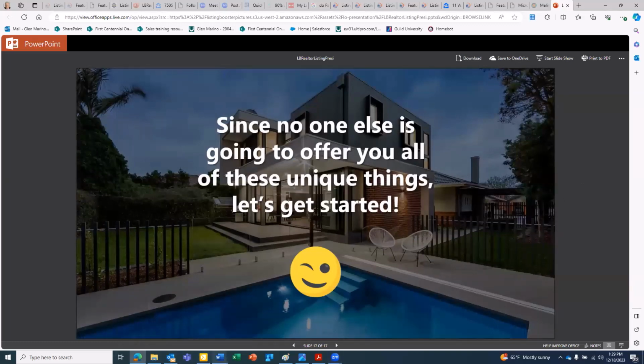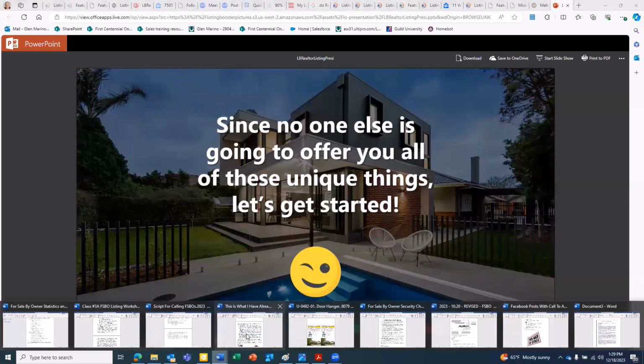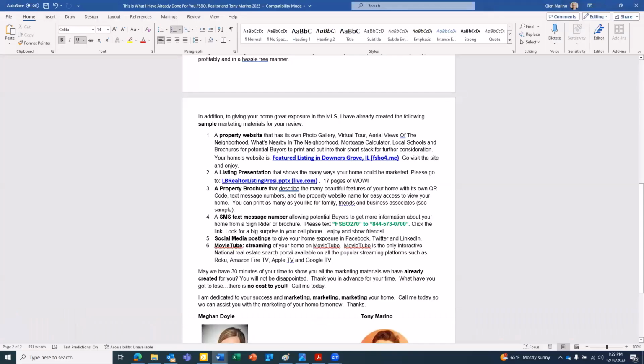This is a cool listing presentation for when they say, I'm not happy with my FSBO. Again, you can show them their listing presentation. You can give them a property brochure that describes the many beautiful features. Obviously, a sample of it is sitting in the coffee cup. You'll show them that you already have a text message to capture. It's going to switch from FSBO to view or tour, but it won't be an FSBO once they're listing. But you can show them a sample of what you would do.